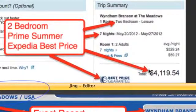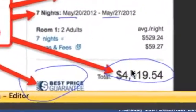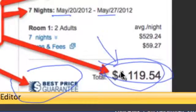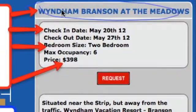Again, you'll see Expedia's very best price for the 2-bedroom unit in a prime early summer week, which was May 20th to May 27th. Expedia's best price, $4,119.54. That's Expedia's public price. Now, if you look inside our Global Resorts Network membership, the Wyndham Branson at the Meadows, the exact same days, May 20th to May 27th.